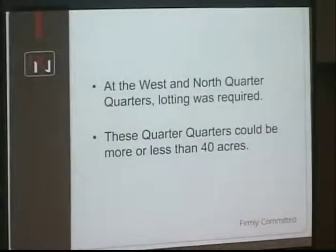At the west corner and the north corner, as the sections came together, as I said, there would be overage, there would be underage. And so it's called a government lot. They just say, well, it's not a true 40 acres, it's just close, and we're going to give you what we got. So let's go to the next one.